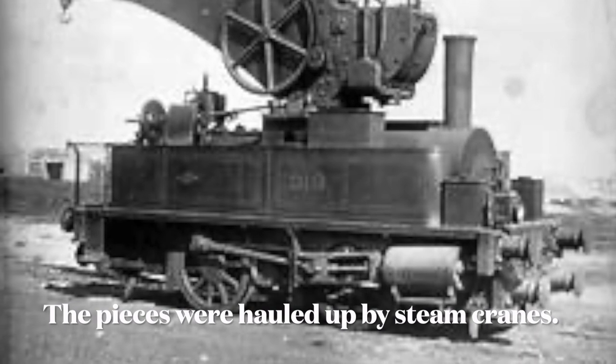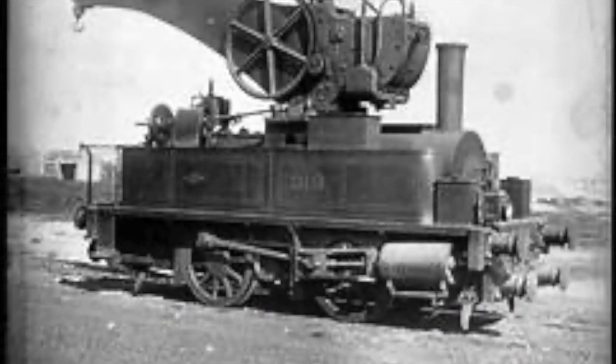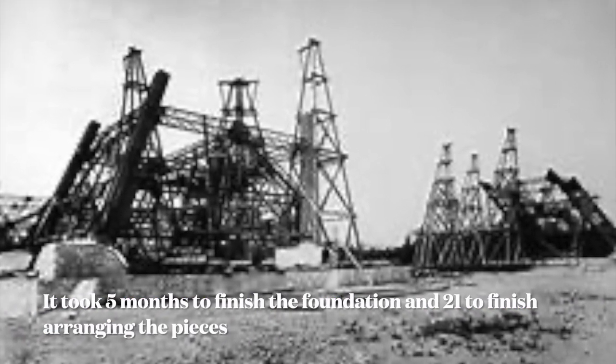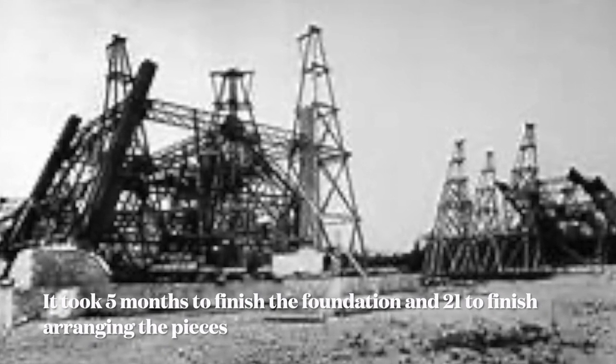It only took 5 months to build the foundations and 21 to finish assembling the metal pieces of the tower. Considering the rudimentary means available at the time, this could be considered record speed.